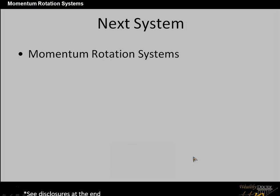Next system is our momentum rotation systems. Now in my book, I use a momentum rotation system as the main engine. No longer. Now that we have something integrated like Sector Surfer that can combine rotation system as well as the safety belt system, we now use momentum rotation systems as an adjunct to the safety belt system.